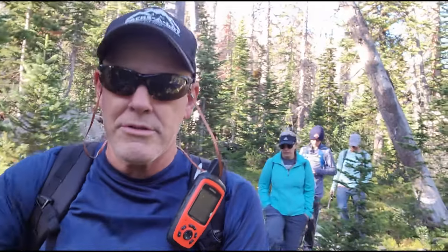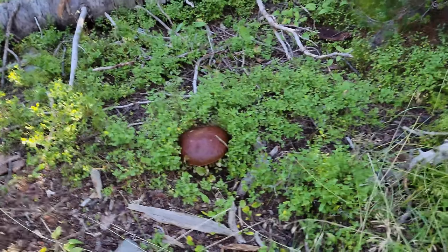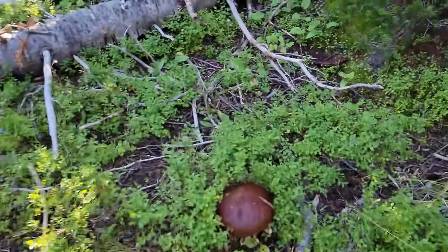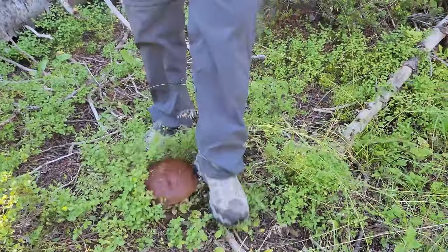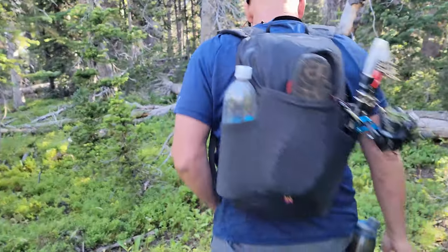Holy cow, look at the size of that mushroom. Now that's a big mushroom. Quick, stand by it so you can see how big it is. Yep, that's huge.